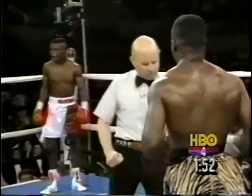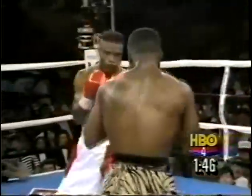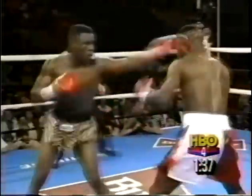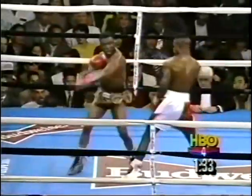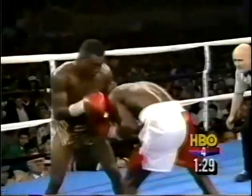Now remember that in his last title defense, Meldrick Taylor was twice knocked down by Glenwood Brown. These are right hands by Norris that have done the damage. Norris, of course, has invested into some good body shots also. Solid left hand. Meldrick swinging wildly, leaving himself wide open. Norris missed an easy shot. Plenty of time left in the round.